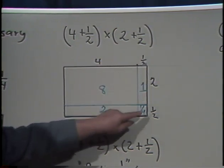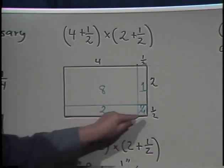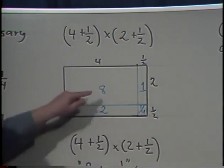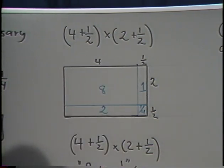This is 1 square inch. 1/2 times 4. You see, this is only 1/2, but look how long it runs. See, 1/2 of 4 is 2, and 1/2 times 1/2 is 1/4. Now add up these little pieces. See, 8 and 2 are 10, and 1 is 11, and 1/4.